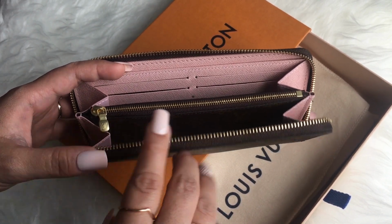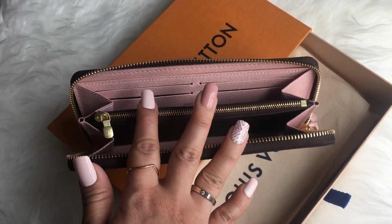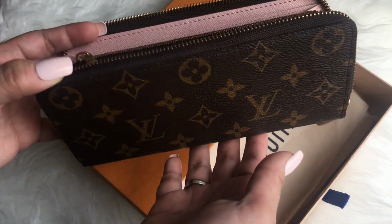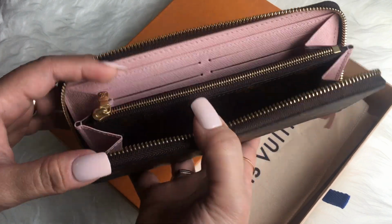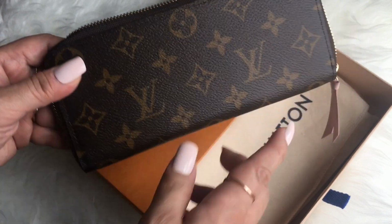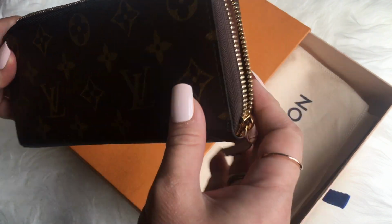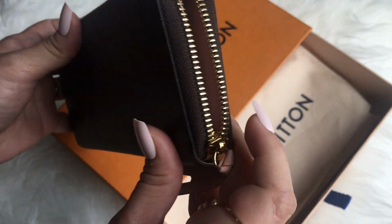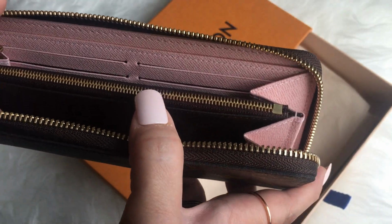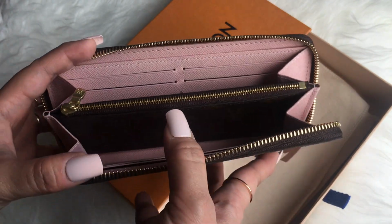I realized that in my previous video I was whining about it. I did not even touch a bit of what the wallet is about. So this wallet is, as I mentioned, the Clemence wallet in monogram canvas with rose ballerine lining, and it measures 7.7 across with a height of 3.5 and a width of 0.6. Sorry, 0.6 inches.